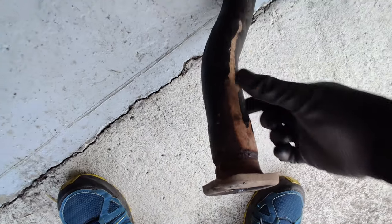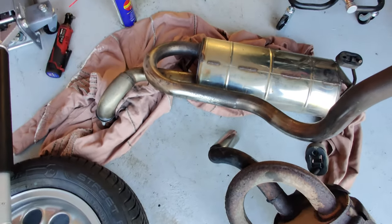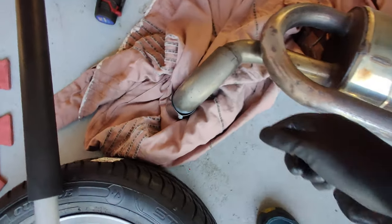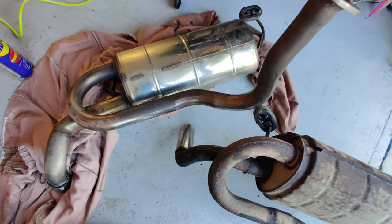Diameter wise, I don't think it's any different, so I don't expect it's going to be much louder or add much more performance, but we'll see. It does get slightly thicker towards the tip here, but that's probably not going to make a massive difference.